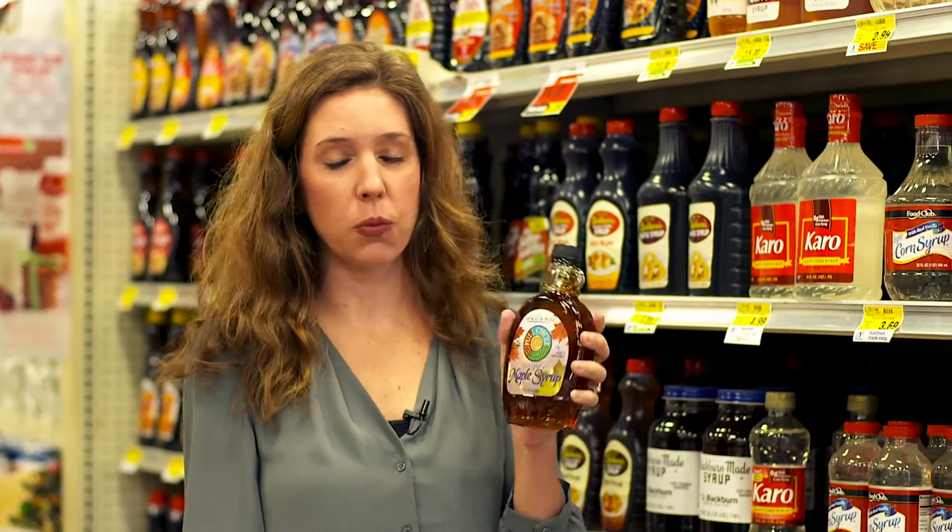The next item up for the pumpkin bread is maple syrup. Maple syrup is a 100% natural sweetener, so it's better for us than using just regular refined sugar. You want to check the label on your maple syrup and make sure that the only ingredient is pure maple syrup, because there's lots of different choices out here that have other additives and ingredients, and you want pure maple syrup.